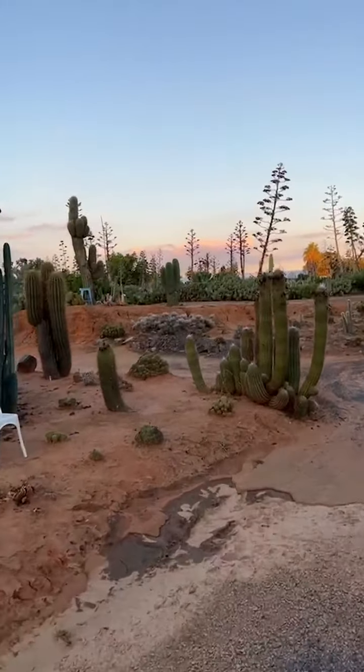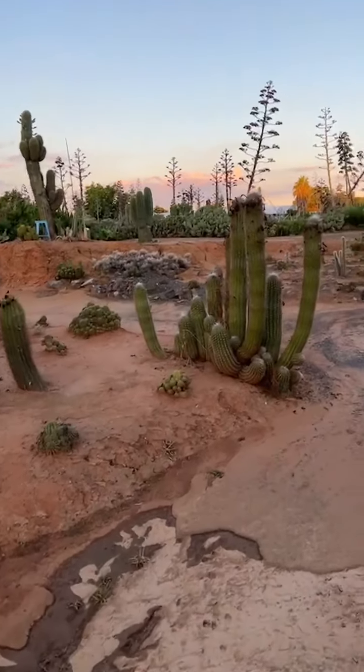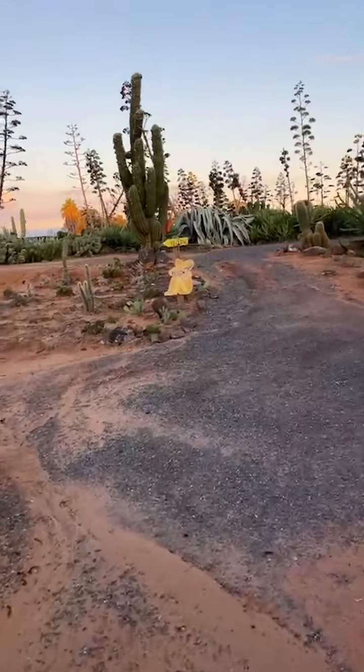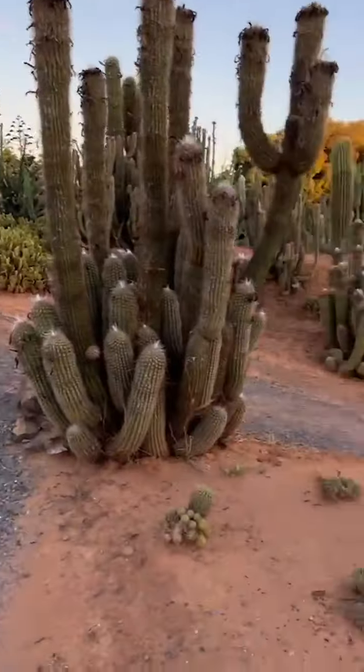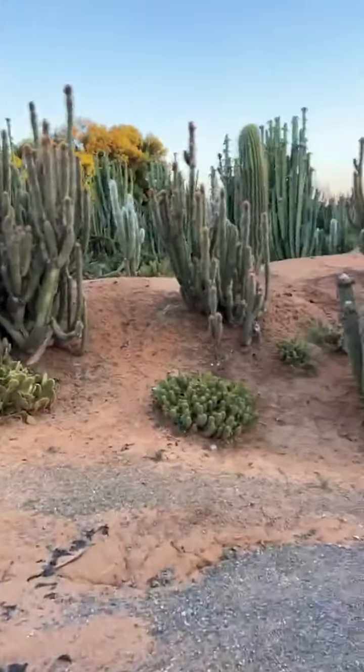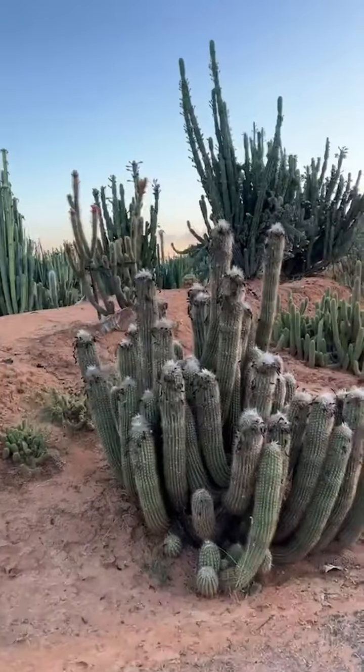I noticed there's a few questions, so I'm just going to go back and have a quick squiz. How tall are the biggest cactus in the garden? Thanks so much. Great question. One of the tallest is just here, so we'll just go around and have a look. It's probably about 8 or 9 meters tall now.